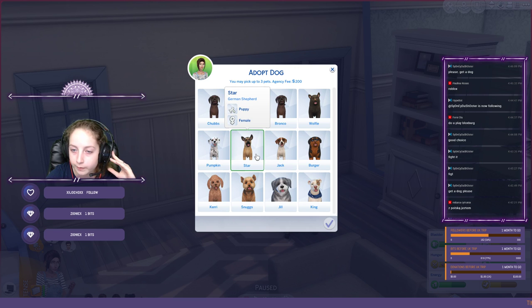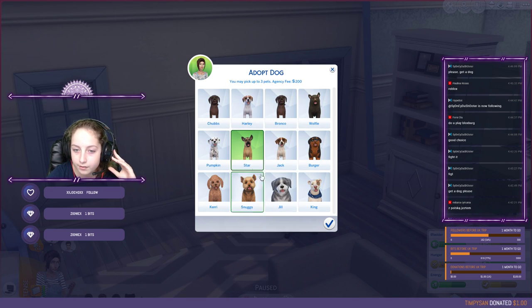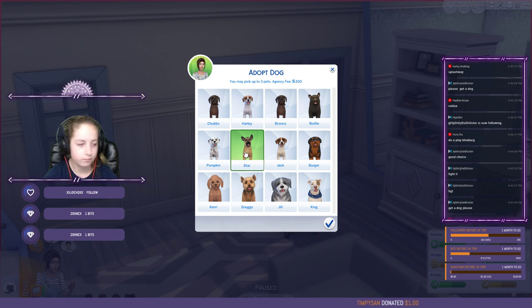It's a German Shepherd. We can adopt all of them. Okay, no, we can only adopt three. Okay. I kind of have my heart set on Star. Splash. What? Huh? Are we all good with Star? Because she's really cute. And I love German Shepherds.